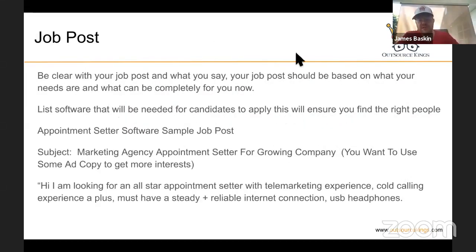So your job post, this is a sample job post. I did want to include this just to make this easy for people, so once again, that you don't get hung up on what to say. So appointment setter, it says appointment setter software sample job post. It shouldn't say software there, sorry. So you will need to list the software that will be needed for the candidate. So the subject line is going to read market and agency appointment setter for a growing company. You want to use some ad copy to get more interest.